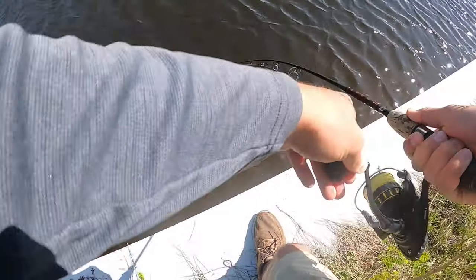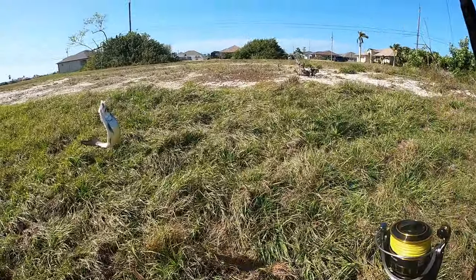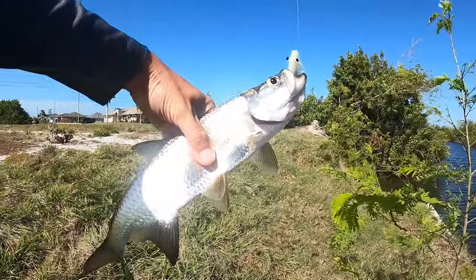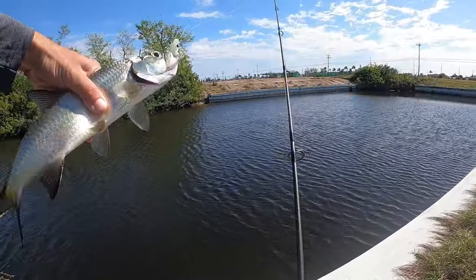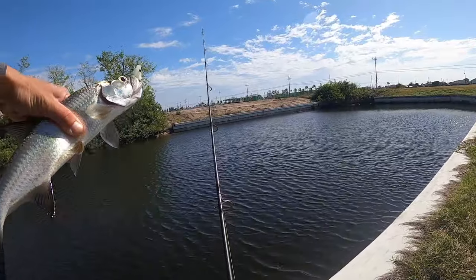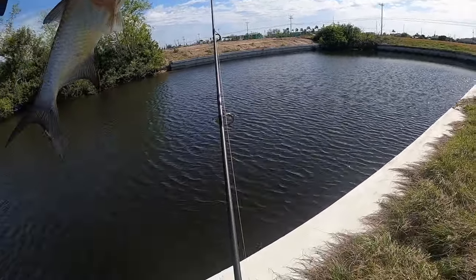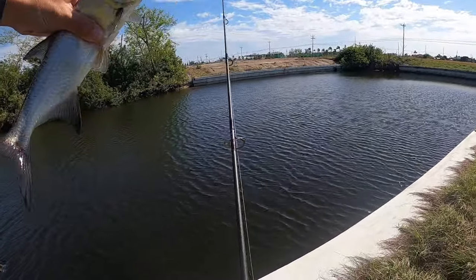So it's a little snook. First one of the day. Oh no, it's a tarpon. I thought it was a little snook. Oh, okay. Well, we'll take a little tarpon. I thought he was a little snook. He didn't really jump out of the water, so I didn't think he was going to be a little tarpon. Okay. I had a couple other bites too. Yeah, a little tarpon. Look at that.